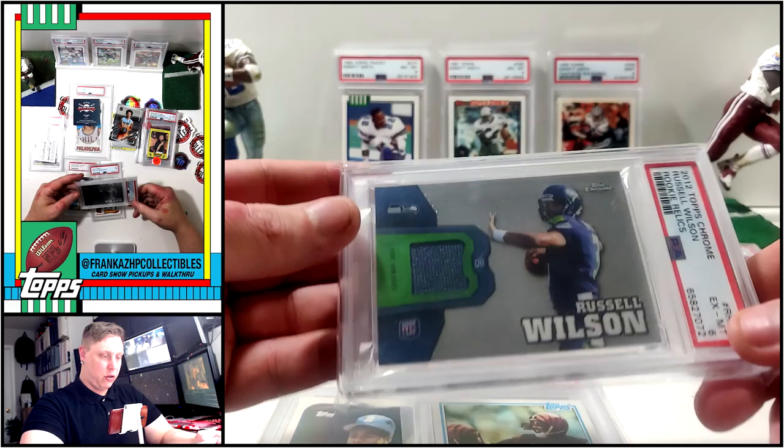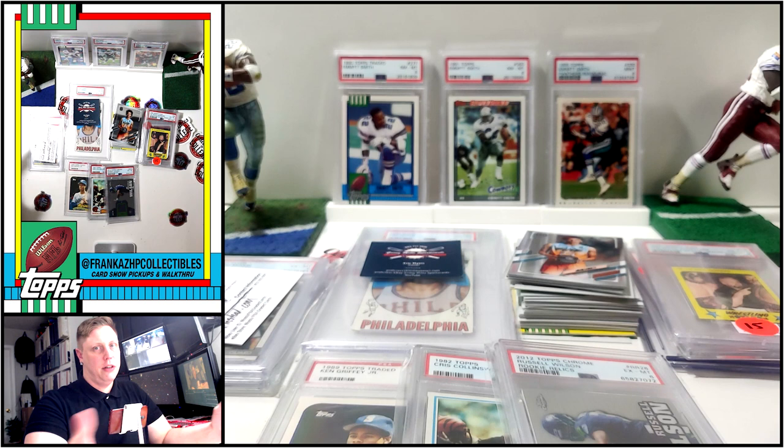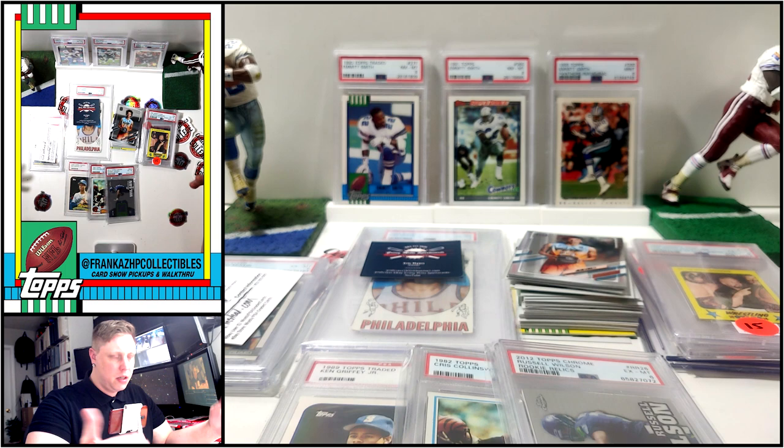Russell Wilson's very underpriced right now just because he had such a bad first year in Denver. He's still a first ballot Hall of Famer, even if his career is over, even if he never has a good season ever again, he's still a first ballot Hall of Famer and worthy. So, all right, moving on.